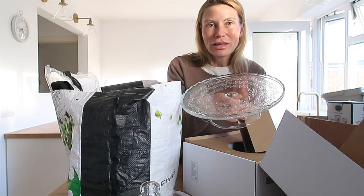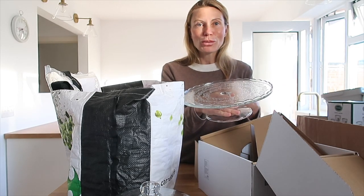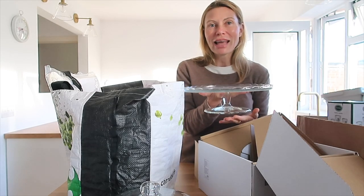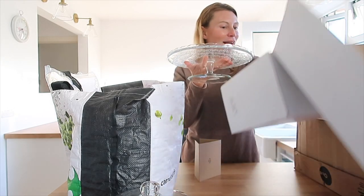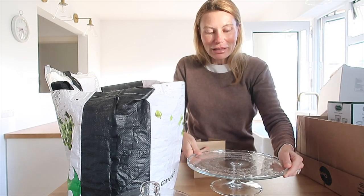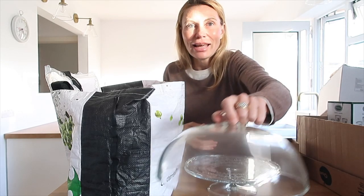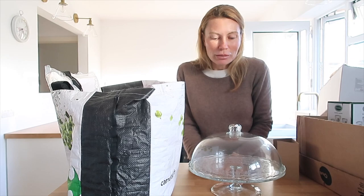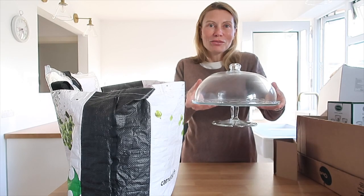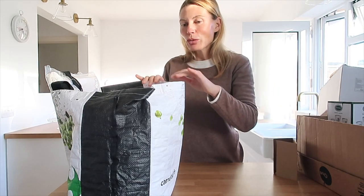I look forward, with the new range cooker, the Aga, to being able to bake some nice vegan plant-based cakes and then have them on display in my kitchen. Look how pretty it is, especially with a cake in it. Or I could put biscuits or little cupcakes, anything would look delicious in here. Let me move it on the side just to make sure it doesn't break.